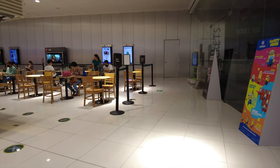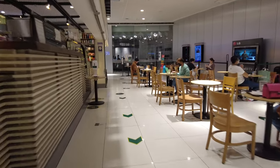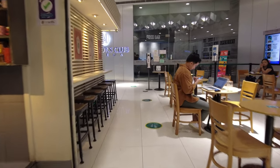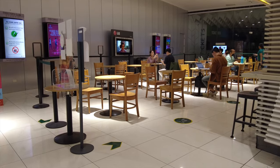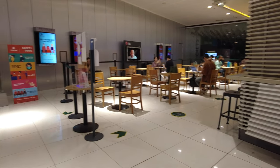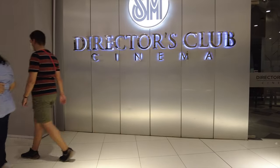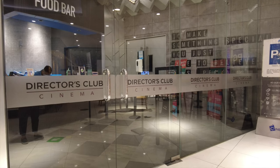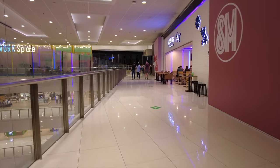In front of it is Starbucks. It's a different type of Starbucks. It's more of an open space, which has become a trend for individual workers who don't have a permanent office space. This is the Director's Club Cinema. This is a special cinema, not unlike your regular, bigger movie theaters.